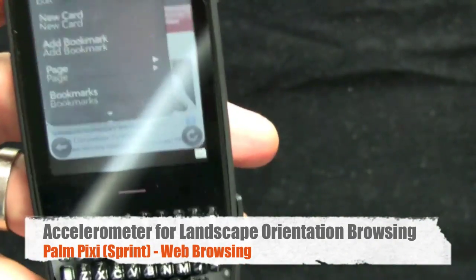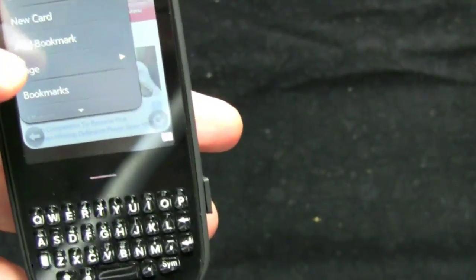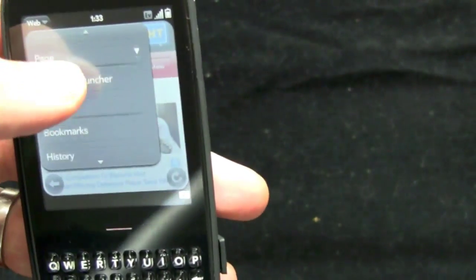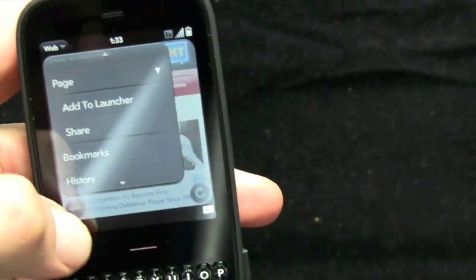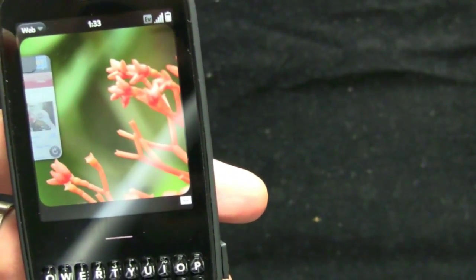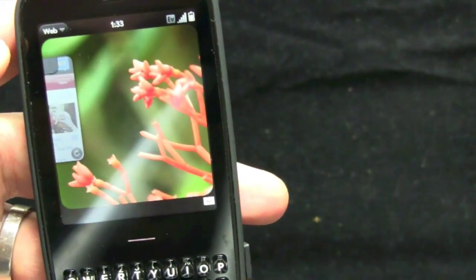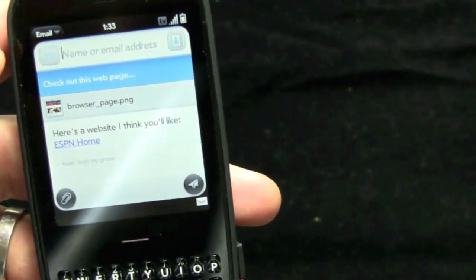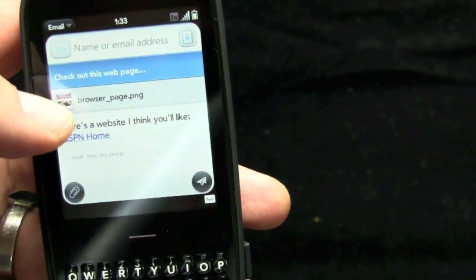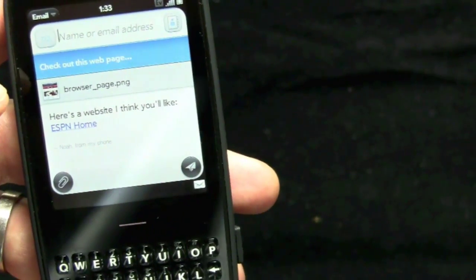So we'll go back to bookmarks. You can add bookmarks, obviously. Page options, you can add to your launcher, so you can do like a web shortcut to your launcher. You can share the page, so I'll hit share, and now I will get a link to the page that I can send off to people in an email, and it's actually got a little thumbnail as well, which is pretty cool.